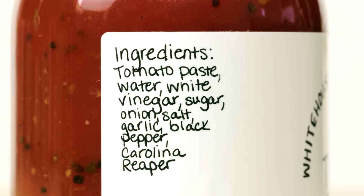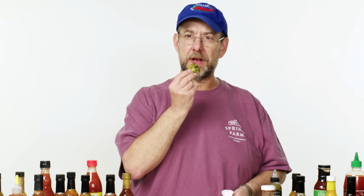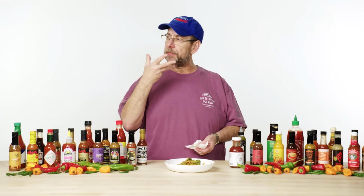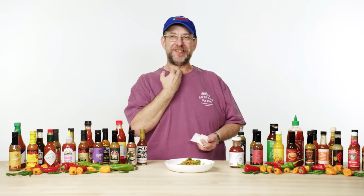White House Station from over in New Jersey. It's got Carolina Reaper. You really don't taste the tomato paste. The pepper is subtle, but the heat builds. Like when you're having Carolina Reaper, you first feel it in your throat, and then it comes up and it comes up.